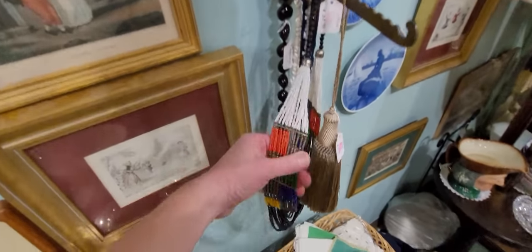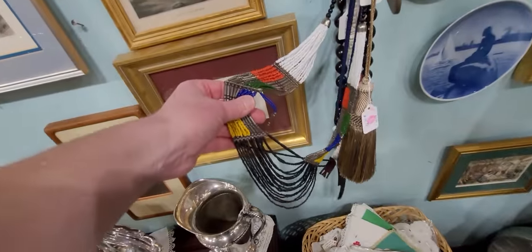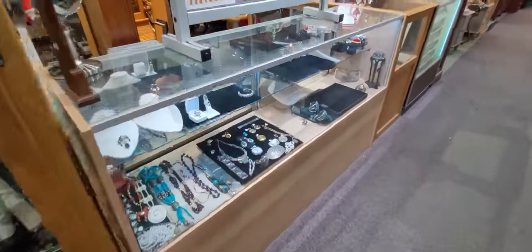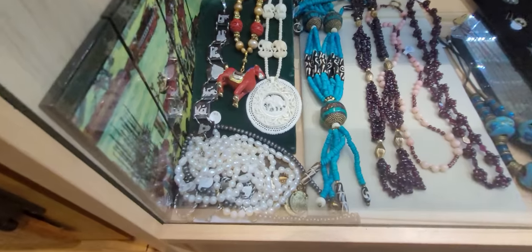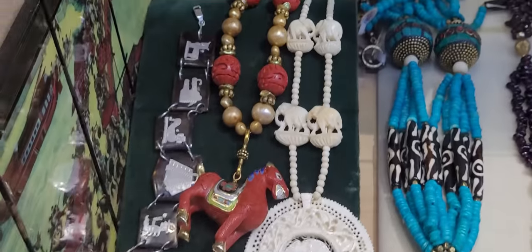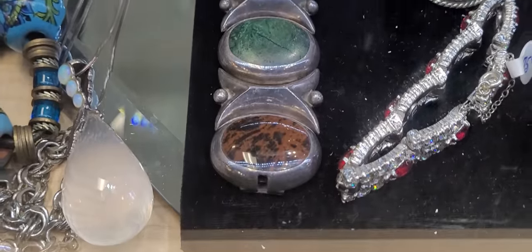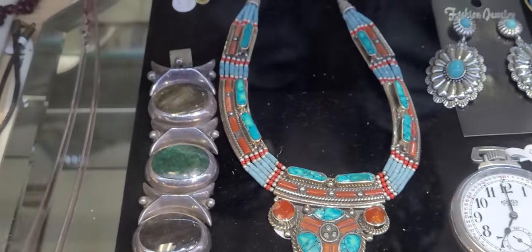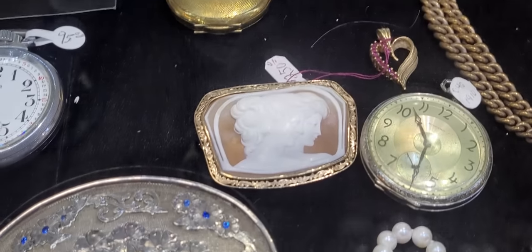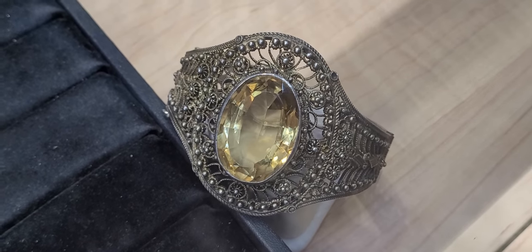What is this necklace here? That's a beautiful necklace. Bracelet and this turquoise necklace, and look at that cameo. Absolutely love this bracelet. Look at that one.